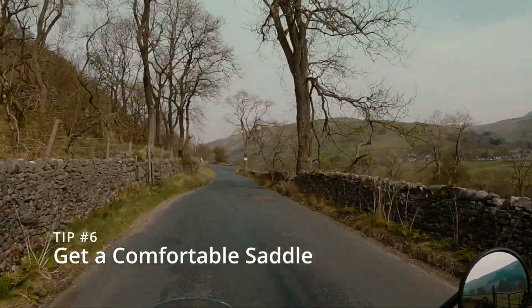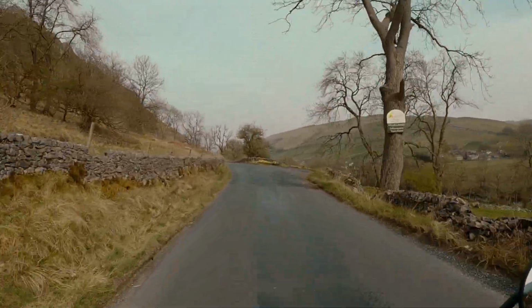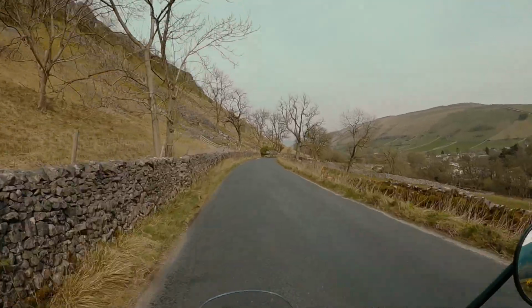And I would even say, a lot of people say to me, oh, but I don't want to spoil the lines of my bike. Keep your original saddle, but buy another one just for touring. Then put your original saddle back on for looks, for local riding. It is so very important.